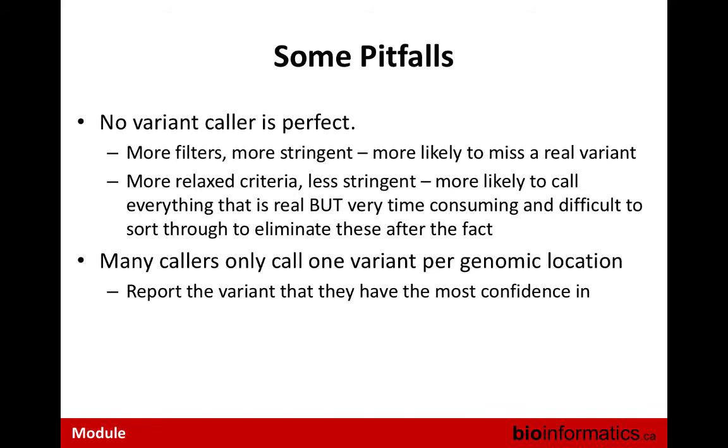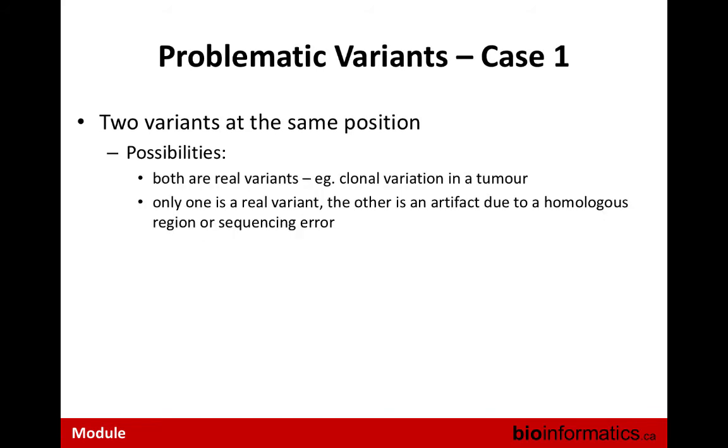One of the major problems we've come across is that many callers will only call one variant per genomic location. This is good in a way, in that it helps you remove some false positives. If there's a spot where there's a few of one change and many of another, it won't call two variants in that position. That would cause you problems to eliminate that. But it is problematic, as we'll see here.